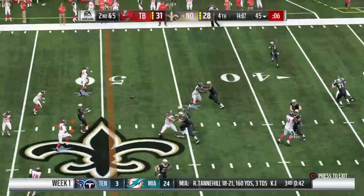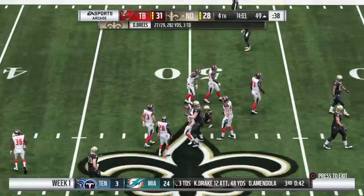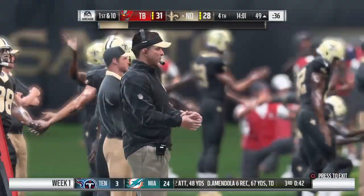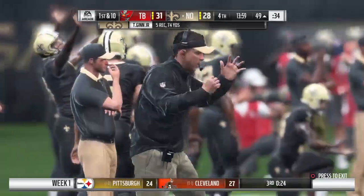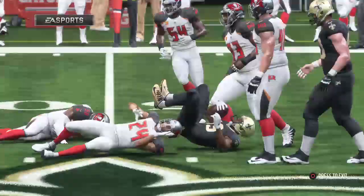Working from the gun, it's Breeze. So they get a traffic there, and that's complete. And he'll get it into enemy territory just across midfield at the 49. Fifth catch of the afternoon, and that gives him a first down.